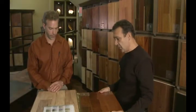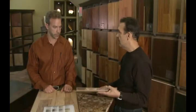Here we have Brazilian cherry, here we have African walnut. Describe this flooring to me, James. Now this is a solid wood product, so it's cut from the solid part of the tree, and there's no plies, so it goes down just like that. And is it interlocking? Yes, a tongue and groove. Okay. Nailed down. And when do you suggest this kind of flooring?